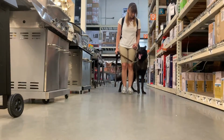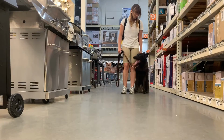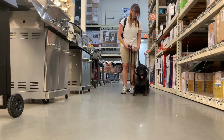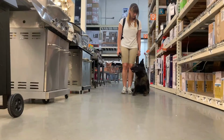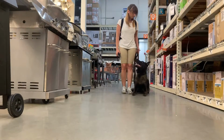Now I'm working him a little bit harder, taking it up a step and making him move with me, focus on me, and starting to get into the real training of what I'm expecting of him. I'm giving a little bit more corrections, expecting a little bit more from him.